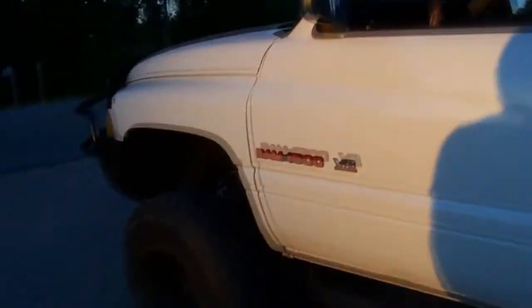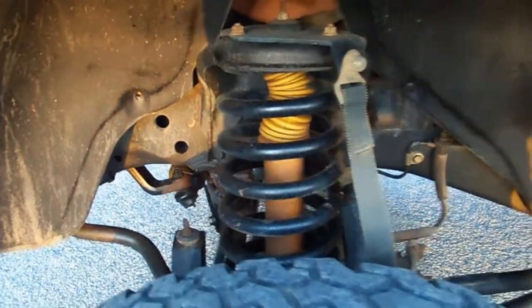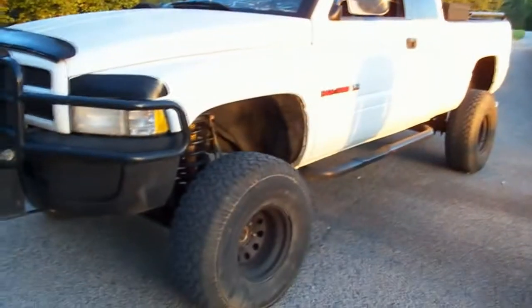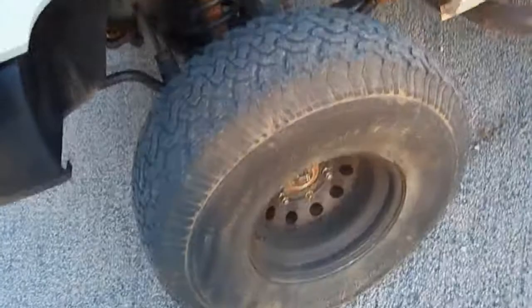Dodge Ram. Got these massive, massive coil springs. That's a 1500. It's got the 5.9 360. It can run 37s, but these are 35 BFGs. The black bullet holes. Got the big brush guard with the chain to pull out Z71s.